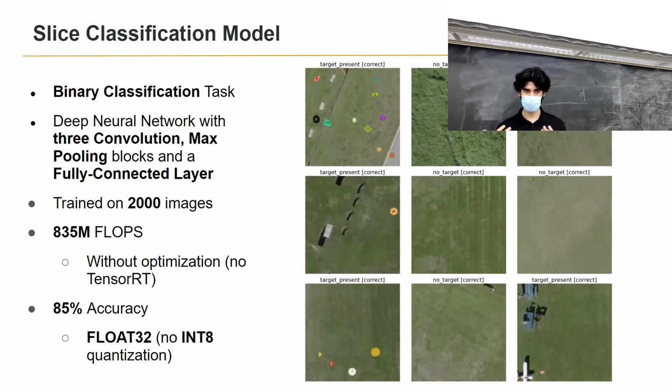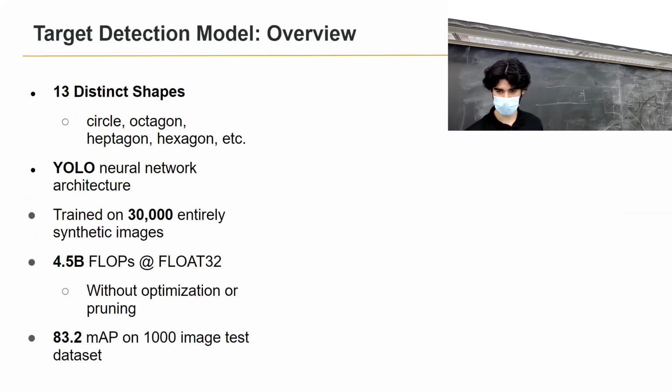And you can measure the throughput of a model using the number of floating point operations it takes. And this one had 835 million, which isn't bad. And I'll talk about it more later. But we have a budget of 21 trillion floating point operations. So if we ran this model alone, it could run pretty fast. So this is exactly what we're going for.